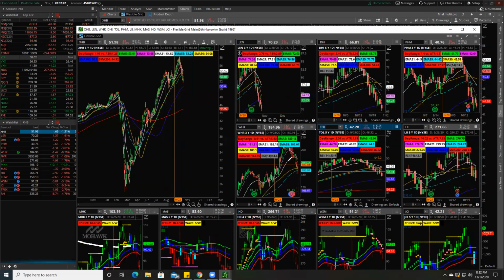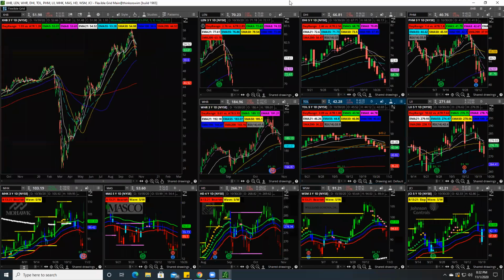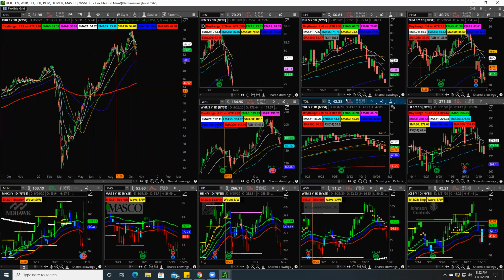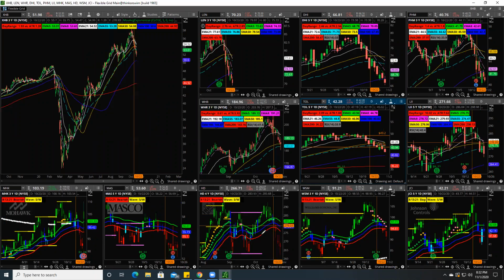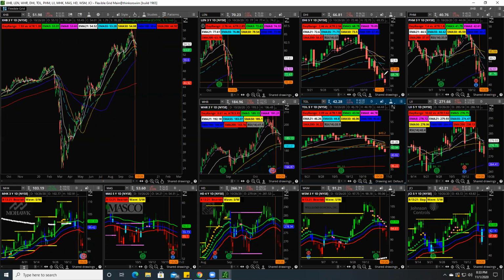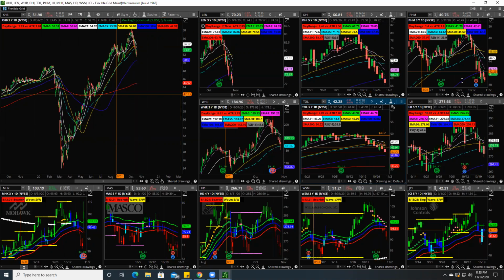Is Home Depot in this ETF? Yep. Would I consider Home Depot the same as these? Absolutely not. Home Depot could still do good. Lowe's is in this ETF. So there are things you have to look at. But what you really want to look at that has the greatest tell is the actual home builders, right? Pulte Homes, DHI, Lennar. So it's giving us that signal.